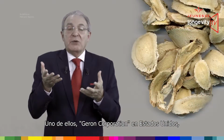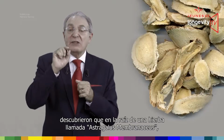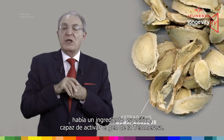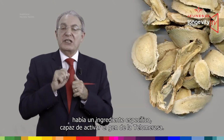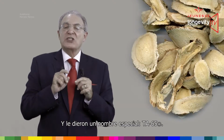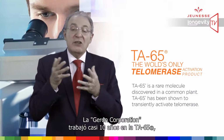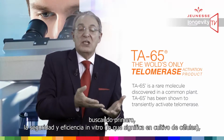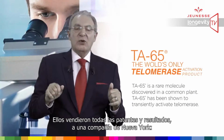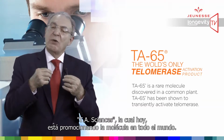One of them, the Geron Corporation in the US, while working on ancient Chinese remedies, discovered that in the root of one herb called Astragalus membranaceus, there was one specific ingredient capable of turning on the telomerase gene. They call it telomerase activator, and gave it a special code name, TA65. Geron Corporation worked almost 10 years on this TA65, searching for safety and efficiency in vitro first, which means in cell culture, and in vivo, which means on human cells. They sold all the patents and results to a Newark-based company, TA Science, which is now promoting the molecule all over the world.